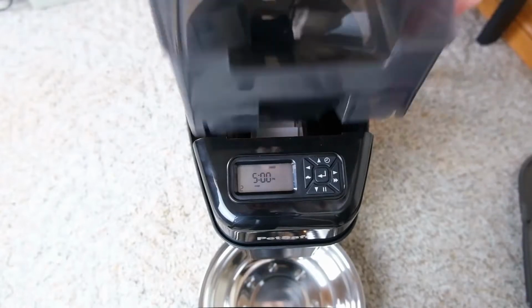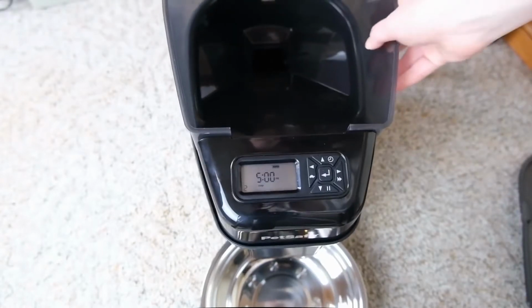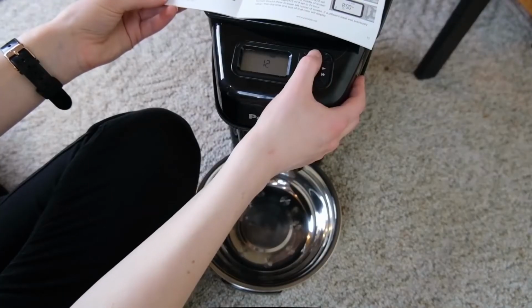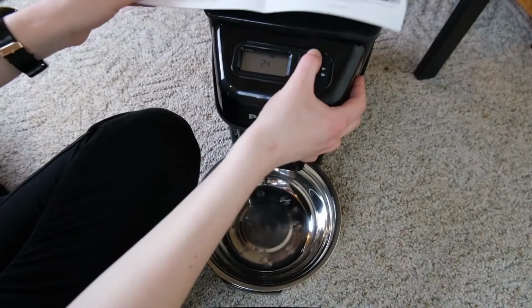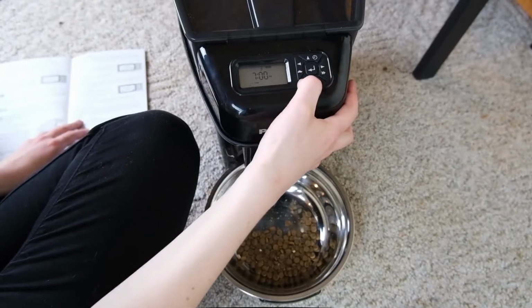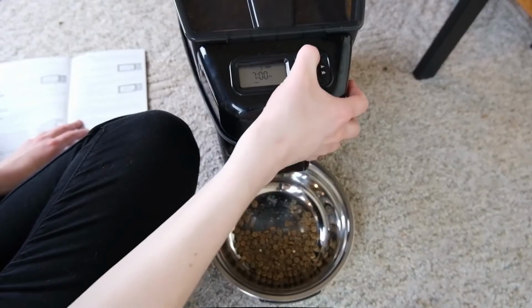You do have to figure out how all of the buttons work. It's a bit like setting up a digital watch. You'll have to pay attention and press the right buttons, but overall it's pretty straightforward. Once it's set up, I found that the Simply Feed did pretty much everything that you would want this type of automatic feeder to do.